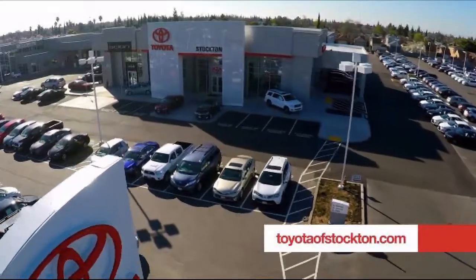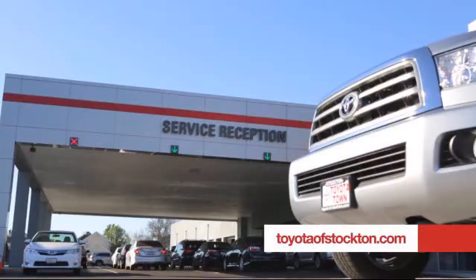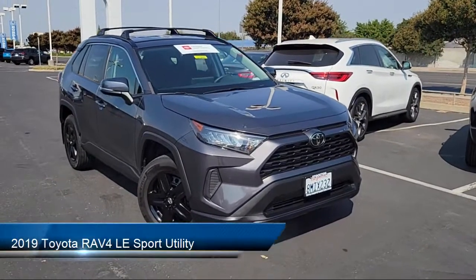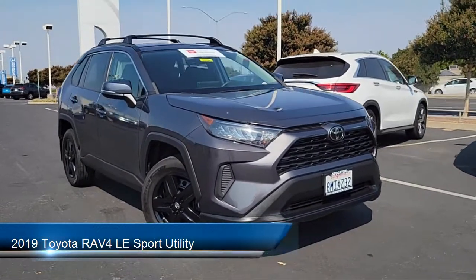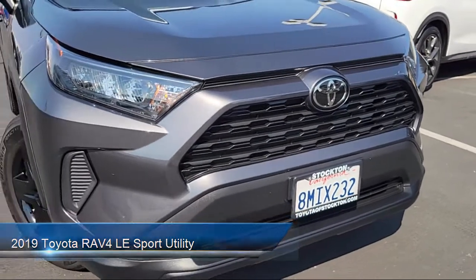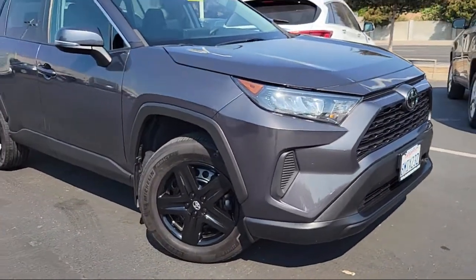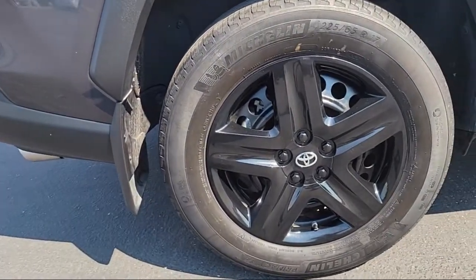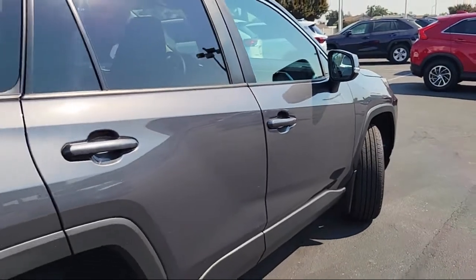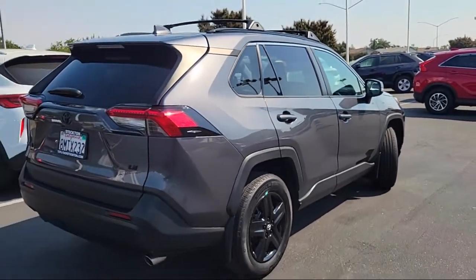Toyota Town of Stockton has been one of the Central Valley's premier automotive dealerships. And here's another example of a great Toyota factory certified vehicle from our huge selection of quality pre-owned cars, trucks, and SUVs. It comes equipped with rear view camera, roof rack, auto high beam headlamp control, keyless entry, Entune 3.0 audio system, air conditioning, rear spoiler, steering wheel controls, and has less than 30,000 miles on the odometer.